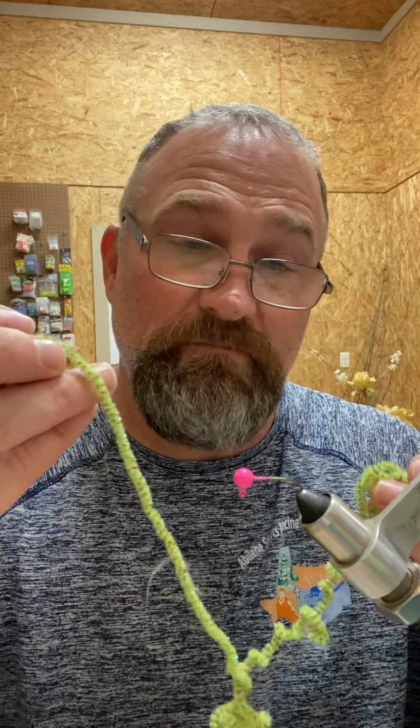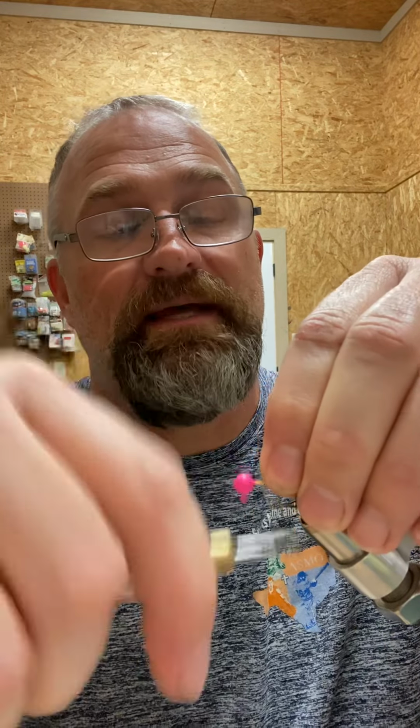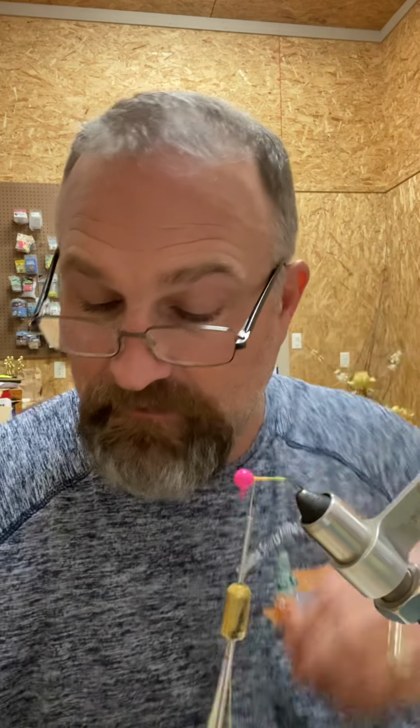We'll be using Blood Chartreuse chenille, and it's white neck hackle and a little bit of pearl Flashabou. Very simple jig, nothing too flashy about it. And it's on a fluorescent pink head. That day I was using a 1/8. This is a 1/16.